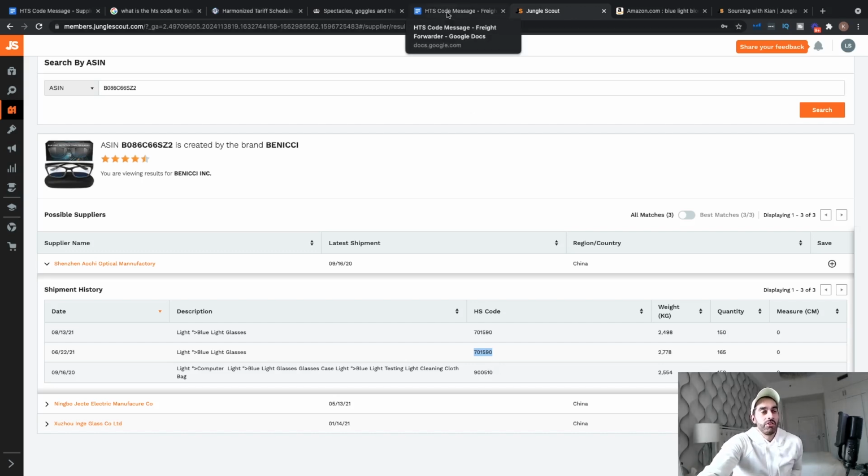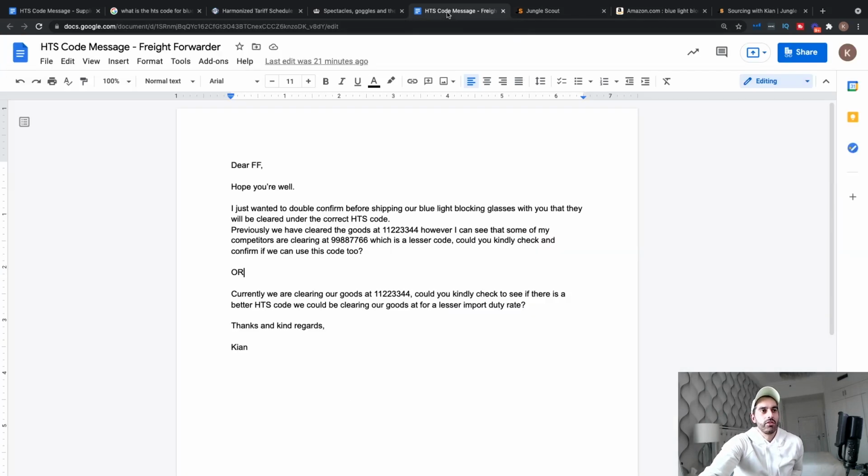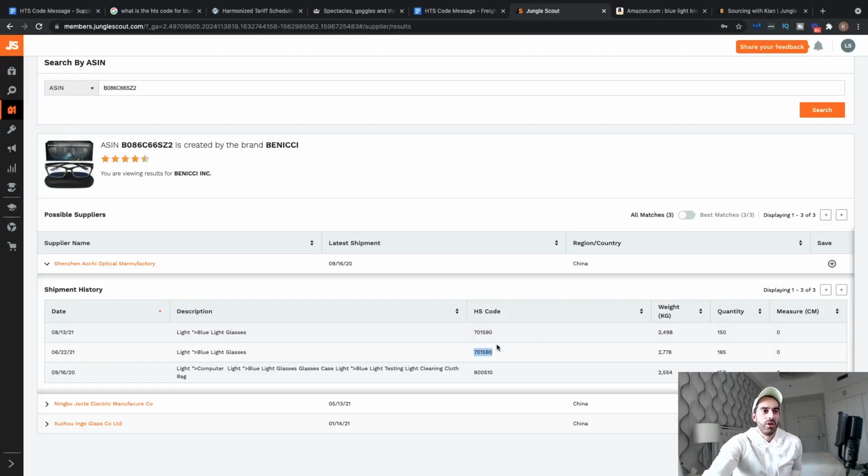And that message which I crafted for your freight forwarders, you can say, previously we cleared the goods at this, but we found our competitors clearing it at this. Can you check and confirm that this code is okay as well? We could use exactly that example. And if we find out that our competition is using the wrong code and they're not compliant, it's just a matter of time before they get stopped at customs, and they're going to get fined for all the previous shipments as well. But if they have done a little cheat code and they found a better code, then we've learned that from using this tool.